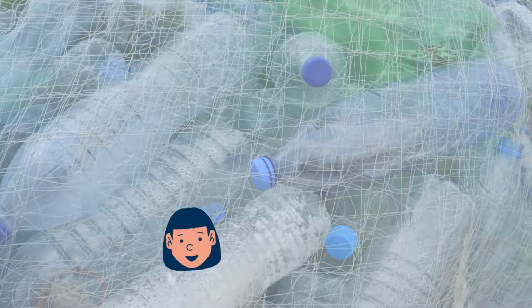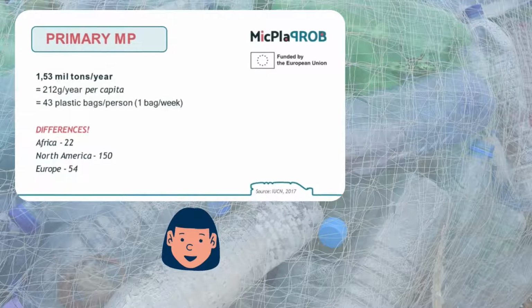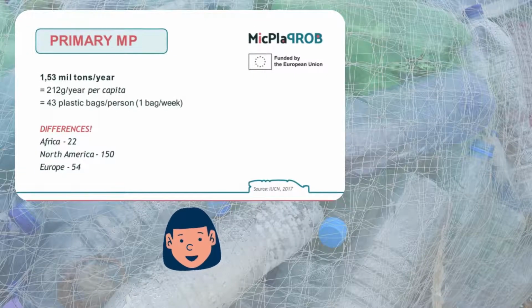I found research that showed that we produce and release about 1.5 million tons of primary microplastics annually. How much is that? 212 grams per year per capita, 43 plastic bags per person, 1 per week. However, it should be noted that these figures are averages. There are huge differences between regions, countries, and continents.